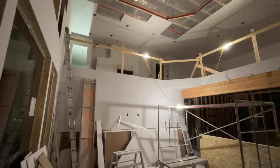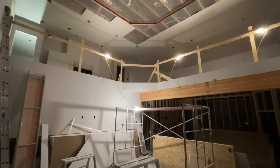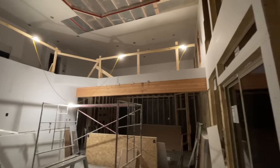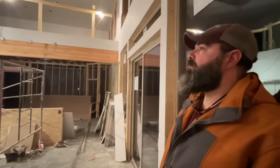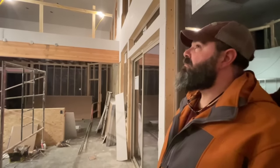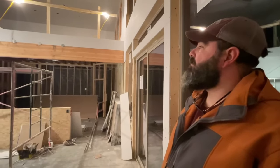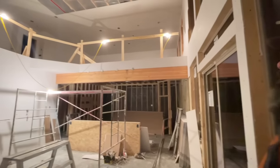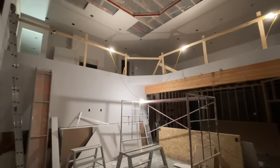It's December 18th and the sheetrockers started the house. And what do you think? The sheetrock going up on the walls? Makes it feel like a house, doesn't it? Yeah. Instead of seeing through walls. Mm-hmm. Coming along nicely.